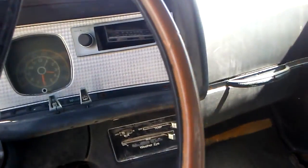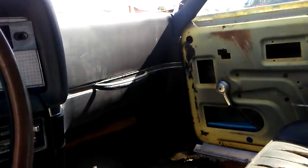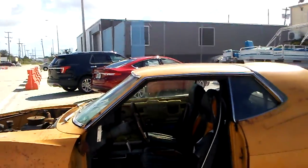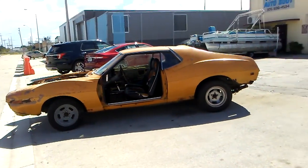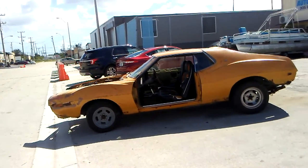Yeah, buddy. Weather eye. AC delete. I get a feeling this car might have come from somewhere up north. But there it is. One man's junk is another man's treasure. Another rare AMX. I guess they're all rare.